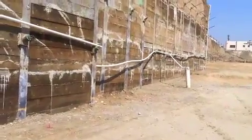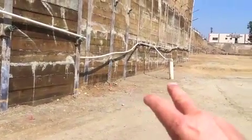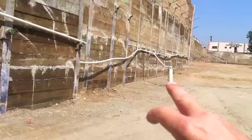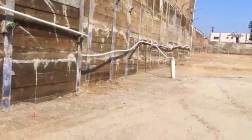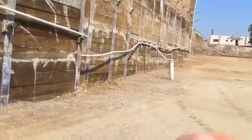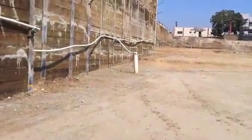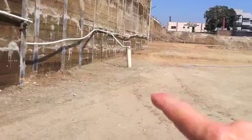In this instance, they did a nice job. As you can see, everything's dry. Now, if I were to turn off those pumps, in a matter of probably 2 days, the water would be at the level of that pipe. So where I'm standing right now, my groundwater would be approximately 3 foot higher than my dry dirt now.